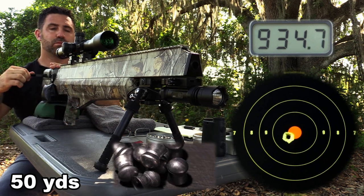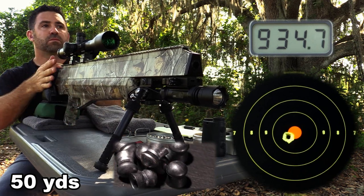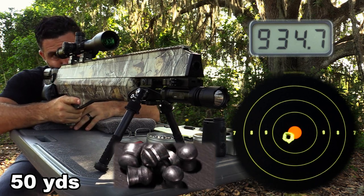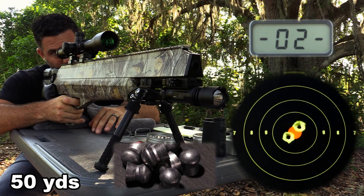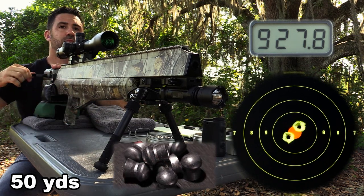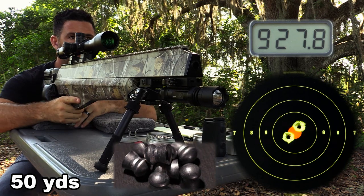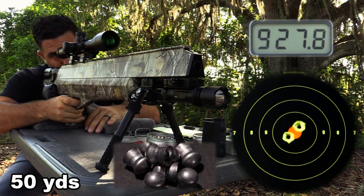If you own a Bulldog and your groups aren't what you expected, it could be because you haven't mastered the hold yet. I got my best results with a consistent but light shoulder, cheek, and grip. Too firm or inconsistent in any one of the three would widen the group.